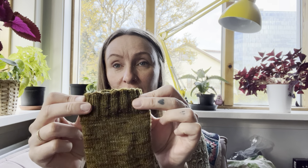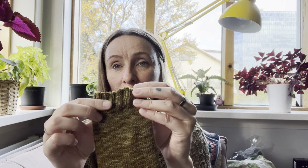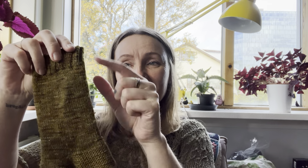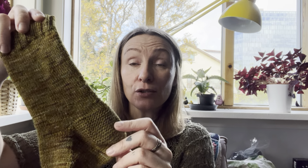This is basically my own adapted vanilla sock pattern. I cast on 60 stitches for my size of feet. I have a size 38 and my feet are very small. They're skinny, not very wide or thick or anything. They're more like duck feet. I cast on 60 stitches, I do 15 rounds of 2x2 rib, and then I knit 60 rounds, because it's a sock, it's knit in the round. And for this I did my garter heel flap. There's a tutorial on my YouTube channel that I will link down below.